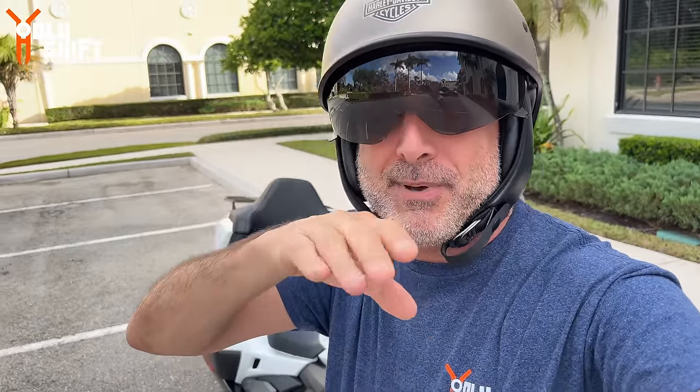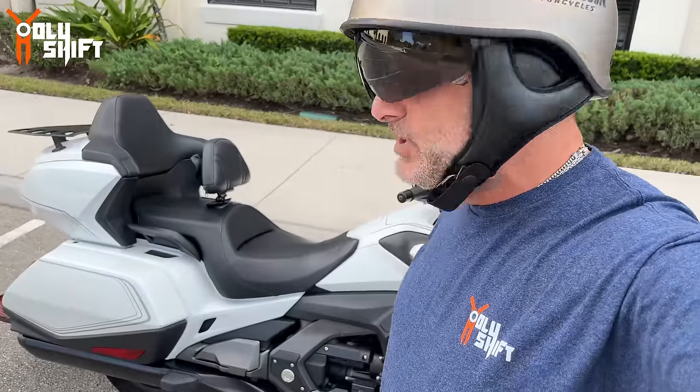I don't usually ride like this, and tell you what, in this sport mode, I feel the front wheel lifting, not going high up, but I feel it coming off the ground. It's unbelievable, the power. I'm gonna put it back into touring mode and head down the shore. A1A, that's where we're going, up north towards Cape Canaveral.